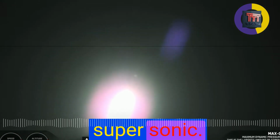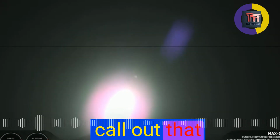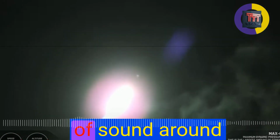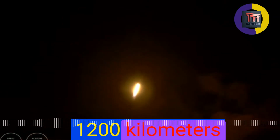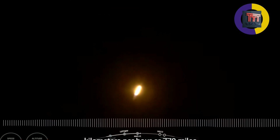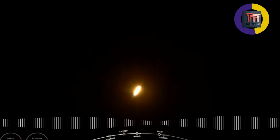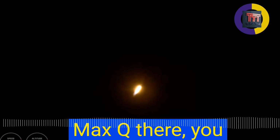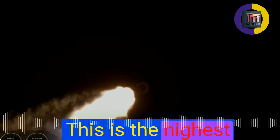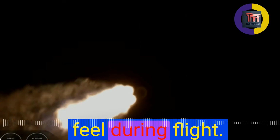Falcon 9 is supersonic. Just heard the callout that Falcon 9 is supersonic, meaning that it is traveling faster than the speed of sound, around 1,200 kilometers per hour or 770 miles per hour. Max Q. There you just heard the callout that Falcon 9 has reached max Q, or maximum aerodynamic pressure. This is the highest pressure that the structures will feel during flight.